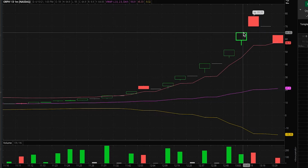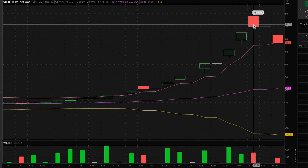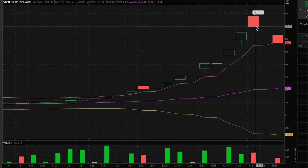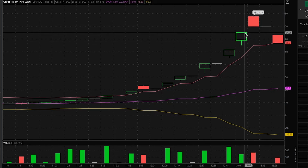Then look where this gapped up from. This closed at 64.90. This opened at 77.77. That's the high, and that's where it opened. Because, of course, with red candles, when you see the flush down, that means that's the open. This is the close. This was a $13, $12 gap up. $12, almost 13. Almost 13 on the dot.